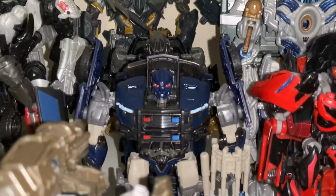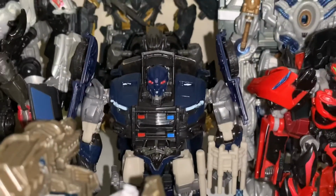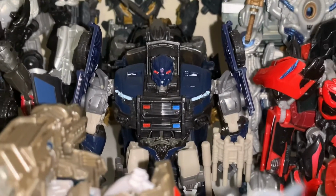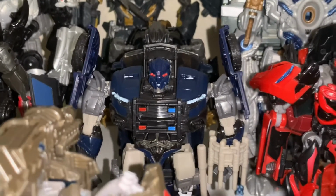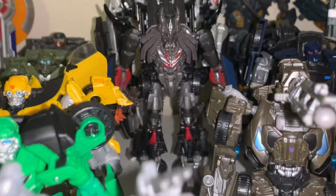Moving on. Here we have the Last Knight Barricade. His police baton, his four eyes, which were kind of more like sirens in the movies, one pair red, one pair blue. He's cool, sometimes I call him Barry. Decent mold, just a horrible backpack.